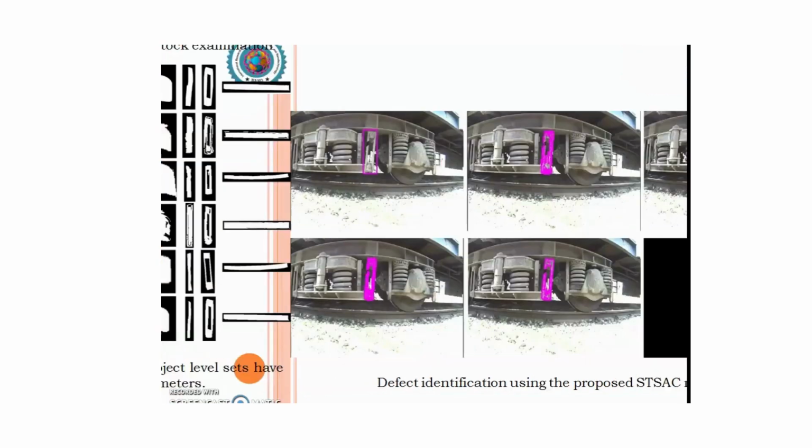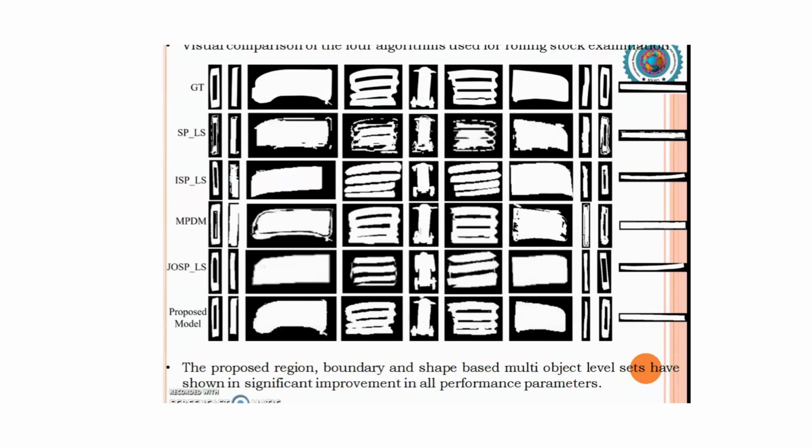Likewise, research has been done comparing with the previous techniques that are being used in order to identify the parts. The proposed method is very good, and it is providing very good results, identifying all the bogie parts.